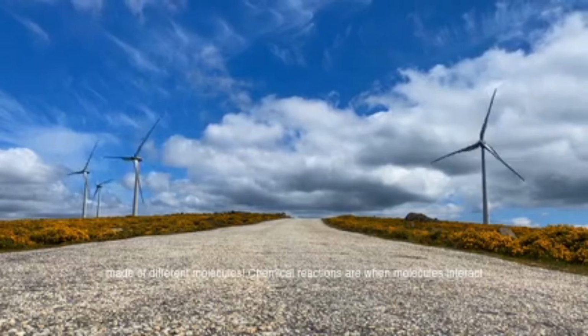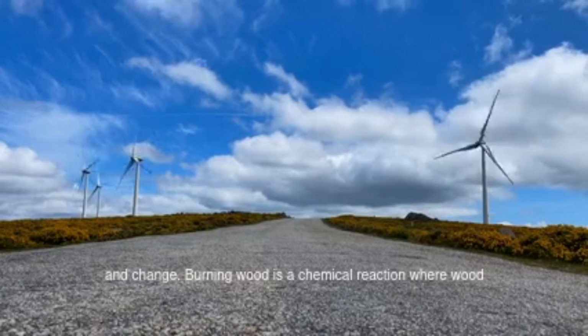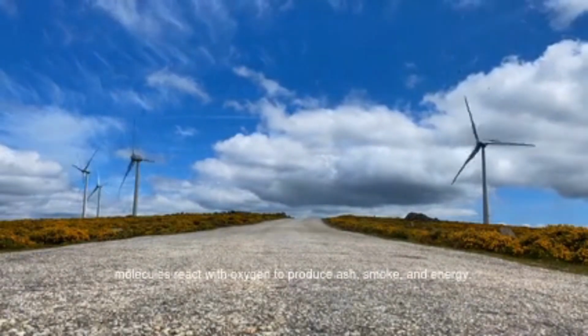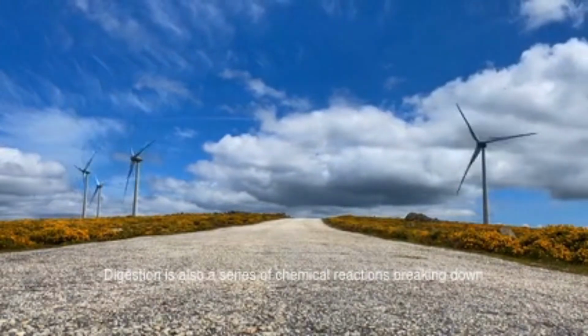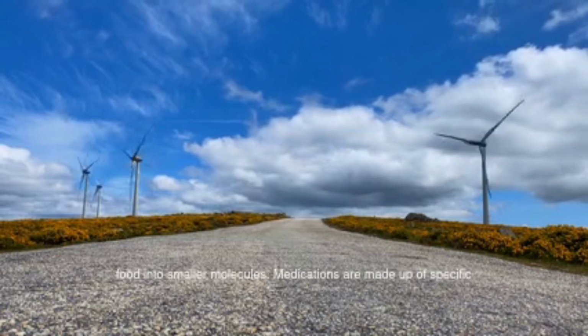Chemical reactions are when molecules interact and change. Burning wood is a chemical reaction where wood molecules react with oxygen to produce ash, smoke, and energy. Digestion is also a series of chemical reactions breaking down food into smaller molecules.